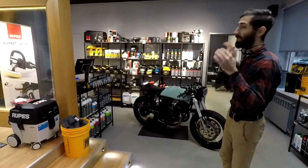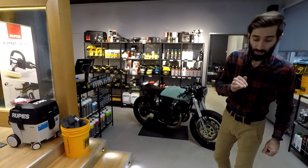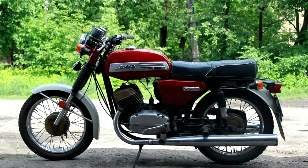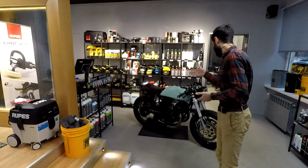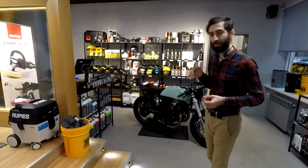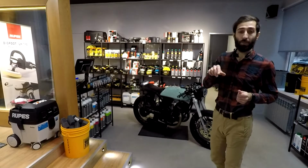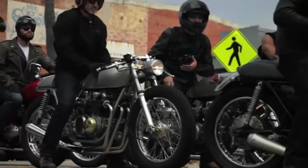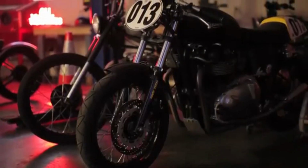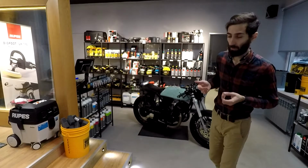As you may notice, if you are a little bit into motorcycles, vintage ones, you may notice the shape of a Jawa motorcycle. You might notice the engine and the frame. This is a Jawa 634 model, approximately 80s. He had it for a while, but then a friend of his introduced him into the cafe racer culture, the actual style of cafe racer motorcycle, and the owner decided, well, why not try to do something with it?